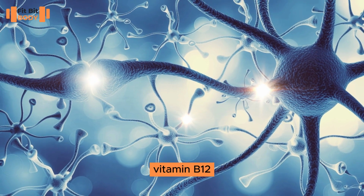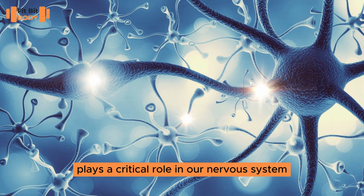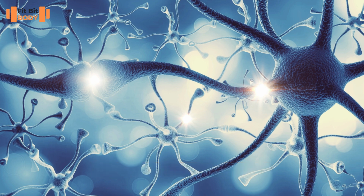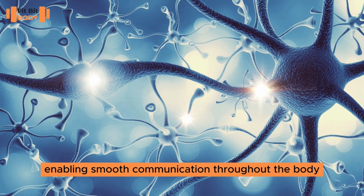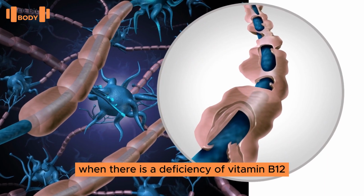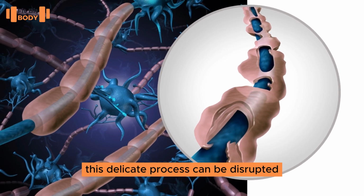Vitamin B12, a water-soluble B vitamin, plays a critical role in our nervous system. It is essential for the synthesis of myelin, a protective sheath that surrounds and insulates our nerves. Myelin helps to facilitate the transmission of electrical signals between nerve cells, enabling smooth communication throughout the body. When there is a deficiency of vitamin B12, this delicate process can be disrupted.